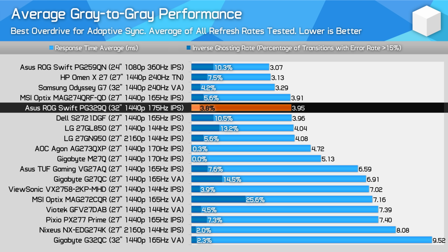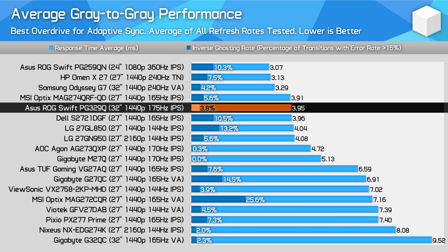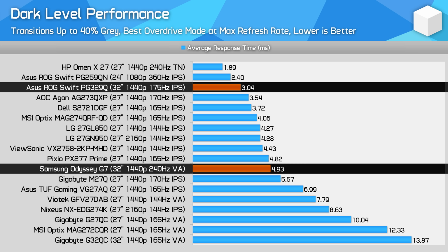Meanwhile, we do get a much better experience than a lot of mid-range options, like the Asus PG329AQ or VA alternatives like the G27QC. There is definitely a reason to get a high-end gaming display and its response time performance like this. Dark level smearing is a non-issue with the PG329Q as it uses an IPS panel. The Odyssey G7 does a remarkably good job of minimizing dark level smearing with its VA panel, but it does fall short of what an IPS like this can do for dark transitions.